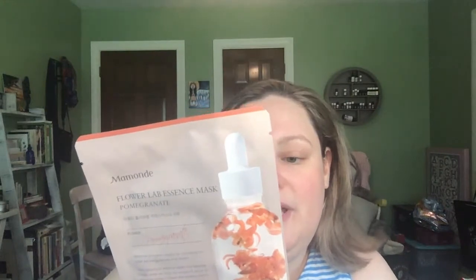So next off, I really love this brand. This is Mamond. They're, I believe, a K-beauty brand. This is their Flower Lab Essence Mask in pomegranate. So this looks pretty fun. Definitely gonna be trying that soon.